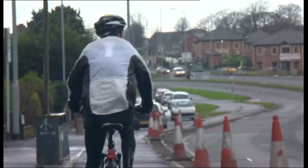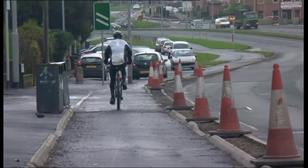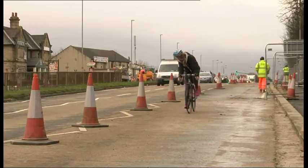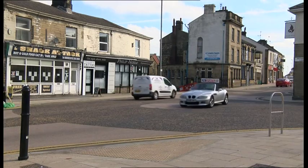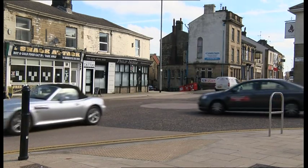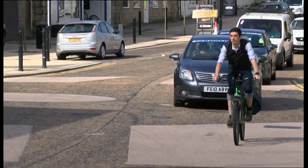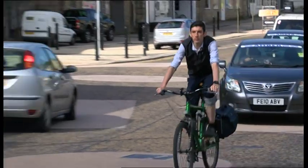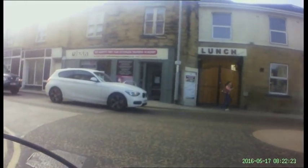A cycle lane separated from other vehicles. That was the plan for the 14-mile-long Leeds to Bradford cycle superhighway. At Stanningley, though, two cycle lanes can't be squeezed in, so the busy road junction has been turned into a shared space. Signs, road markings and traffic lights have been removed, and it's hoped drivers' attention will switch to what's happening around them. But cyclists feel let down.